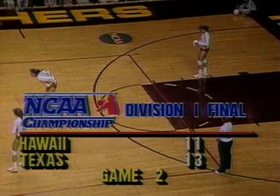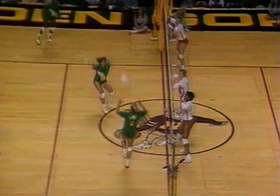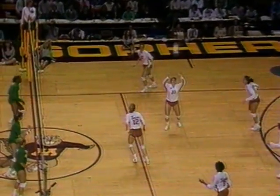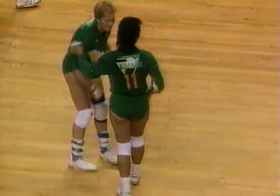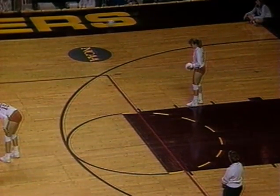Hawaii lost game 1, 15-4. They trail here in game 2, 13-11 against a very fired-up Texas Longhorn squad. Texas has been digging. Texas has been setting. And Texas has been cranking. Just like that. Gwendolyn Harrell booming the ball from the left side. Nice set, nice defense by Texas. They go to game point, Chris.